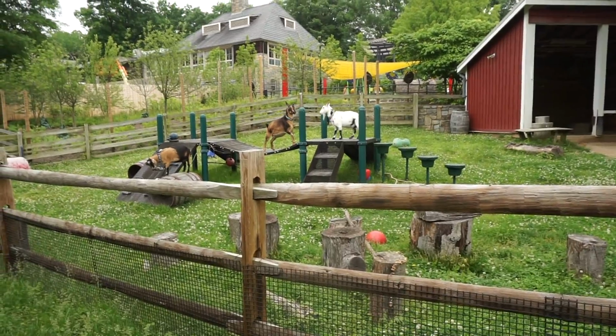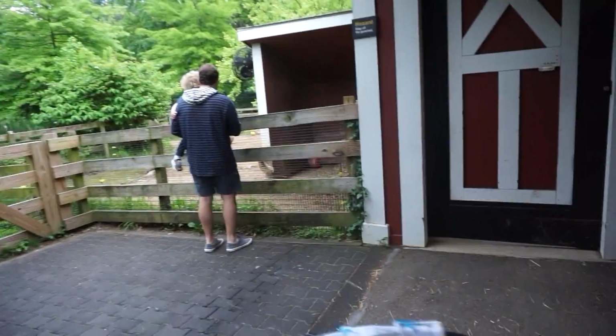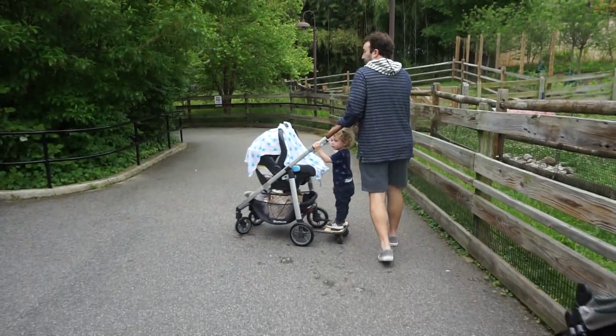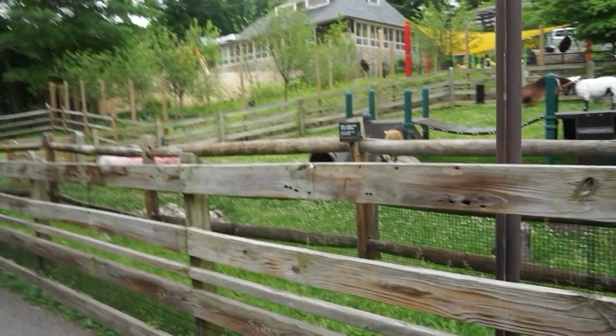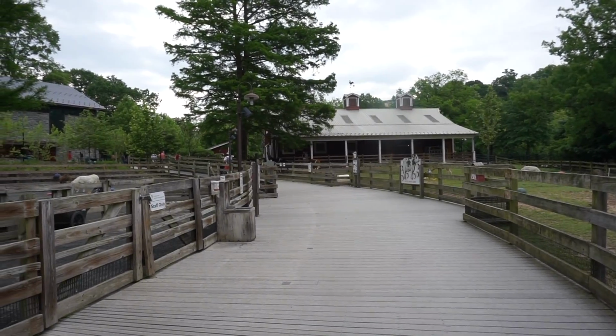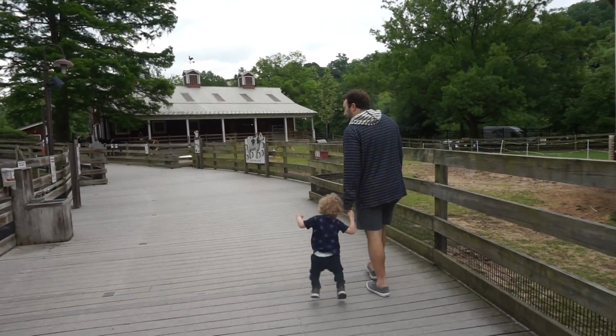And the petting zoo area has goats, donkeys, pigs. There's lots of little nooks and crannies in the barn to get into. So definitely take your little ones here first when you first get to the zoo and get there before it gets too crowded. In general, like any place with kids, it's best to get there right when it's open before all the crowds come and before the hottest time of the day.